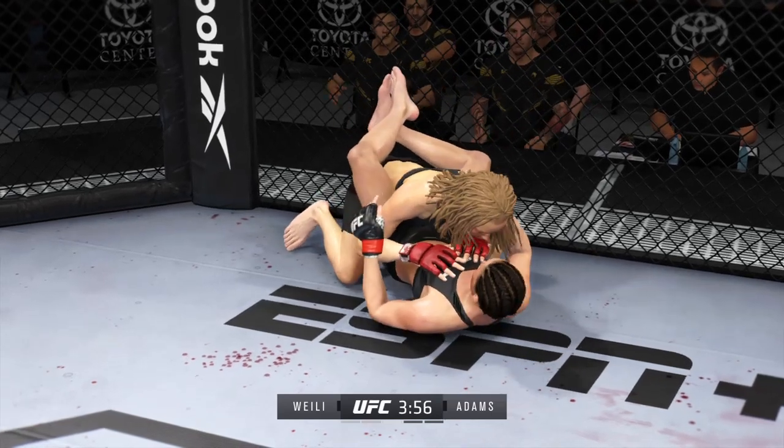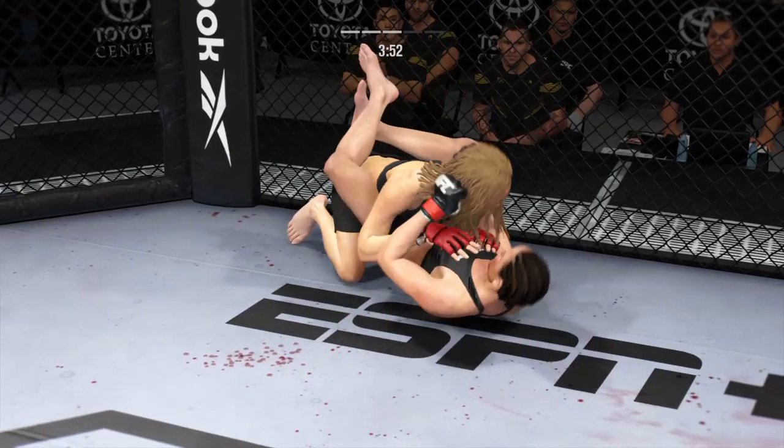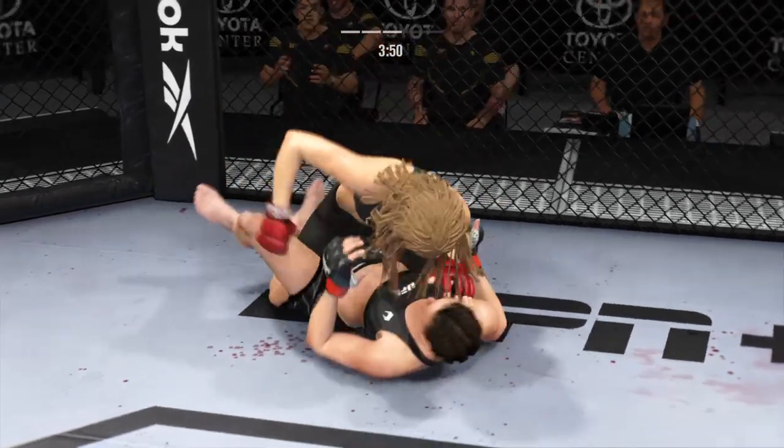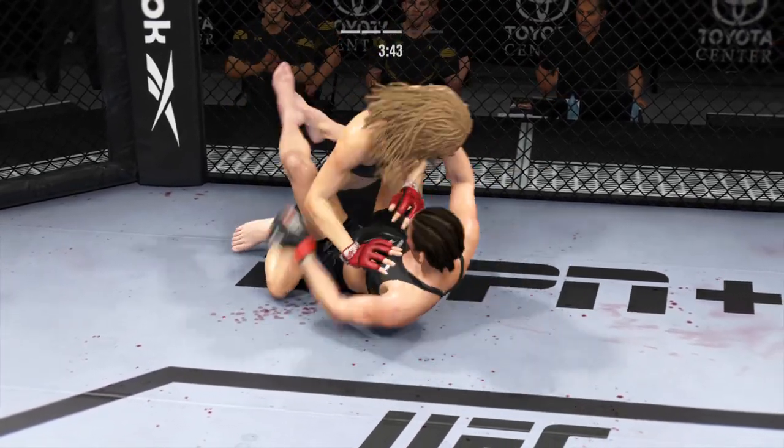Oh, how about that reversal by her there, champ? That is a fantastic transition by this young lady. What a job. Oh, keep it busy here off of her back. Nice offense from the bottom. Zhang's back in full guard now. Lands a strike now from the bottom. Nice work there by Zhang.